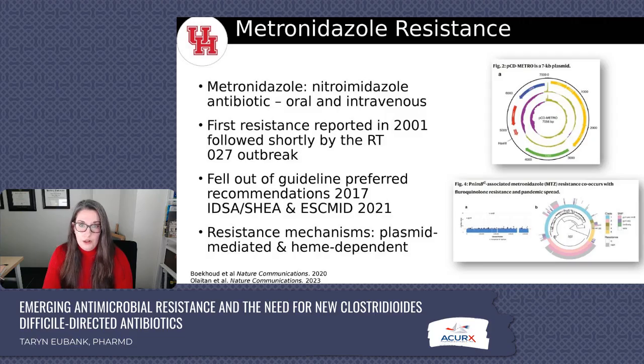And resistance is not a new thing here. So first resistance reported in 2001, and this was followed shortly by the ribotype 027 outbreak, which was a hypervirulent strain and still an issue in clinical practice now. And so guidelines did remove metronidazole, as we saw in that previous figure, from preferred recommendations in 2017 for the IDSA guidelines, and then for the European ESCMID guidelines in 2021. So that's where Kevin showed that if you don't have any options or access to vancomycin or fidaxomicin, that's when metronidazole usually comes into place.